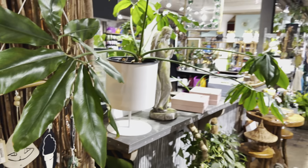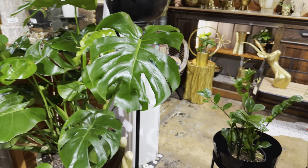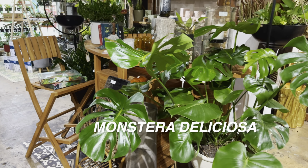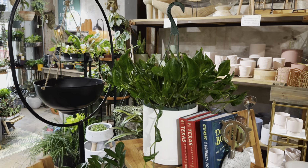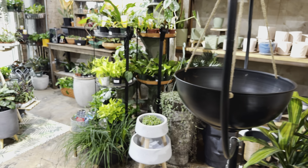But as I pan out, you can see that there are just so many plant styling opportunities you can get from here. You can get some inspiration. You can get different types of planters. Look at that beautiful Monstera deliciosa, for instance, right over here in a nice planter. So that's something I want to cover. I love plant styling, interior design, styling in general. And I feel like, for instance, this Shangri-La right over here is styled nicely.